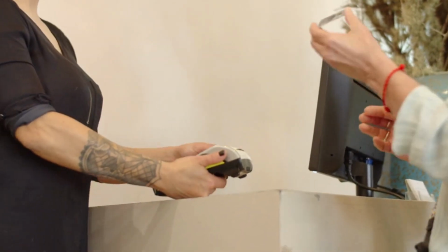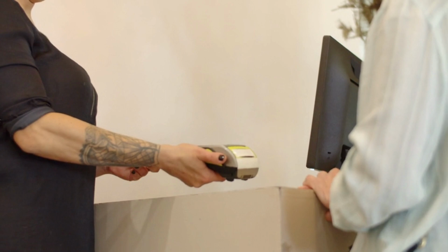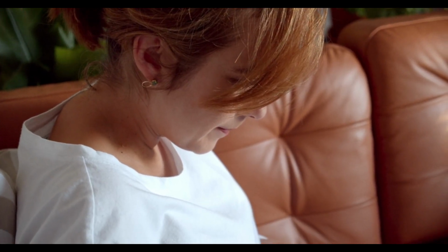A debt management plan is a structured repayment plan designed to help you pay off your debts in an organized and manageable way. Typically, it involves working with a credit counseling agency, which negotiates with your creditors to reduce interest rates, waive fees, and establish a repayment plan that fits your budget.